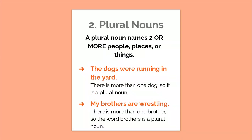The next sentence is the same way as well. My brothers are wrestling. Well, I know there's more than one brother because there's an S at the end of brothers. So that means there's more than one brother, which means it is a plural noun. The word brothers is a plural noun.